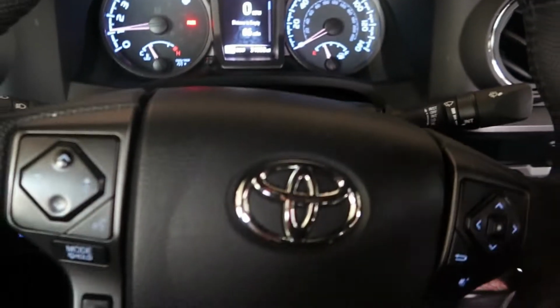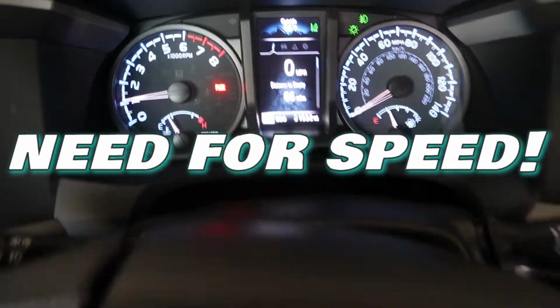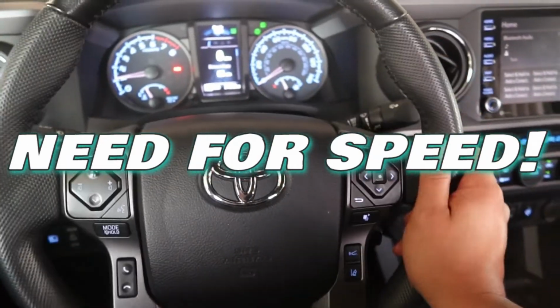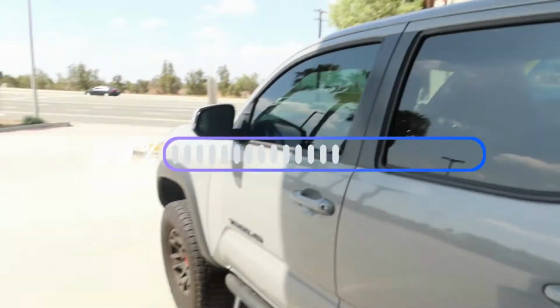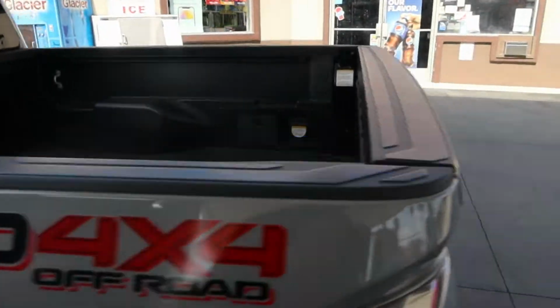So first things first, we're going to stop by the gas station because we only got 66 miles left in this beautiful beast here. So let's go ahead and visit that. Probably not the smartest choice to stop at this gas station, but it's the only one I really go to all the time with the truck and my Civic.